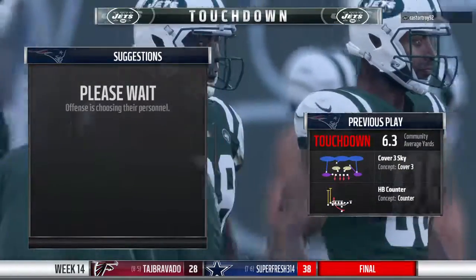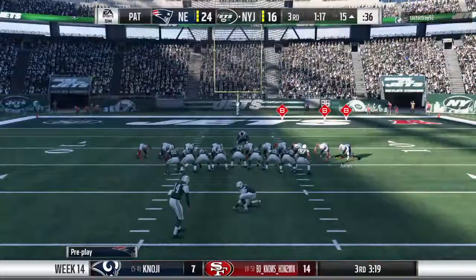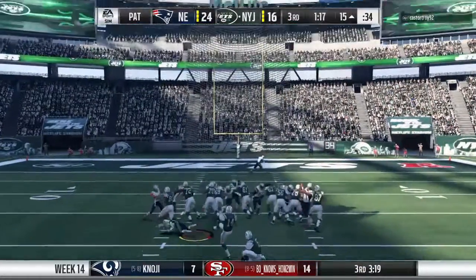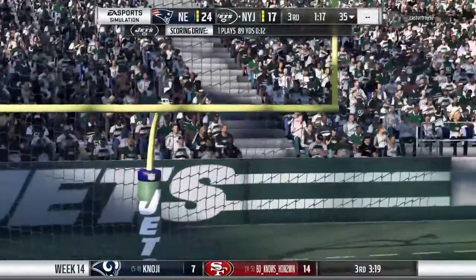Touchdown, New York. A great effort there. 89 yards. And the Jets are able to make this a close game again. Well, this offense only mustered 3 points in the first half on that field goal. They picked up the pace now.